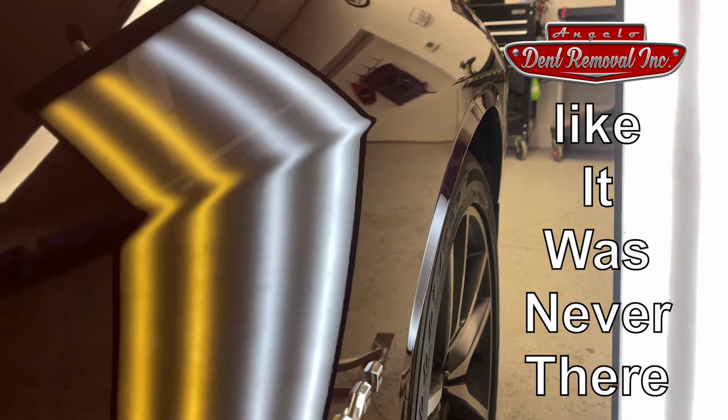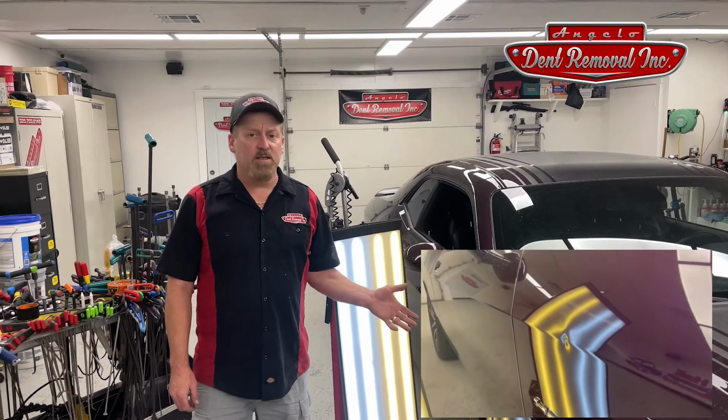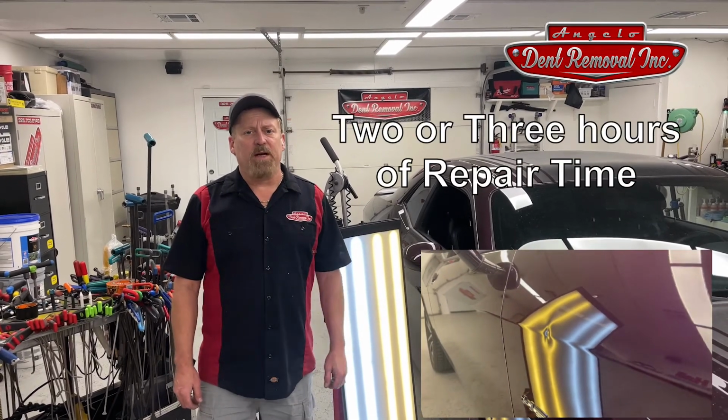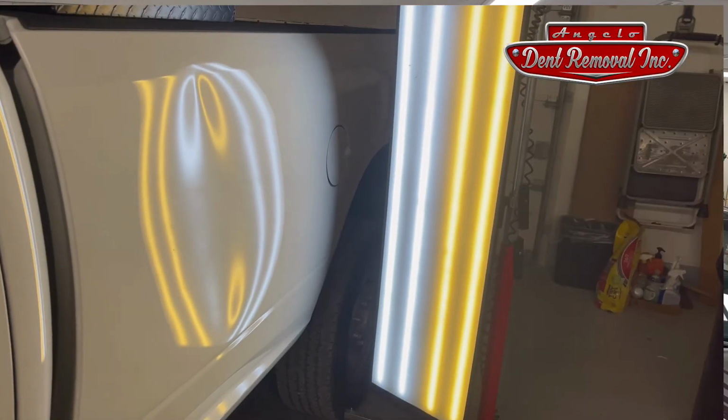Another flawless repair, like it was never there. So if you had damages that were similar to this, you're probably looking at about 2 or 3 hours of repair time. Not only can paintless dent removal repair damage like this, it's also going to repair hail damage, and in some cases, extreme dents.